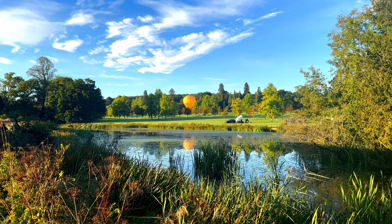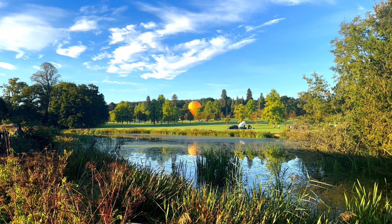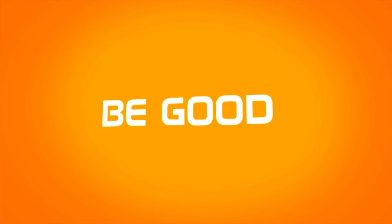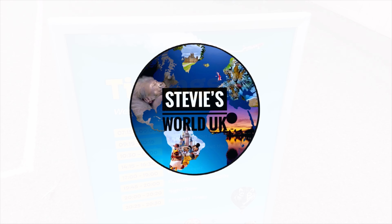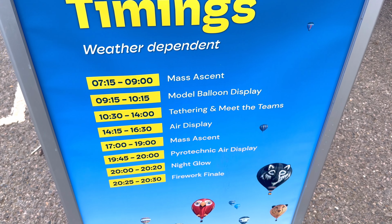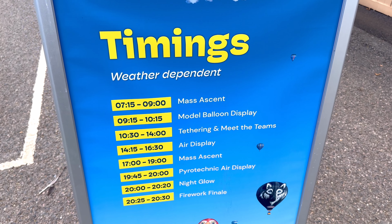Today I'm at Longleat Estate in Wiltshire. So today, Longleat's evening hot air balloon launch is part of my world. So I'm at Longleat for Icons of the Sky 2024. Shortly I'll be heading over to the main display area to see the evening hot air balloon launch.